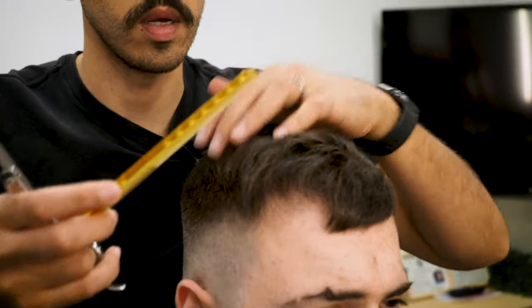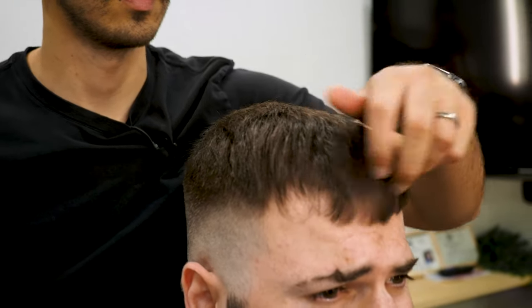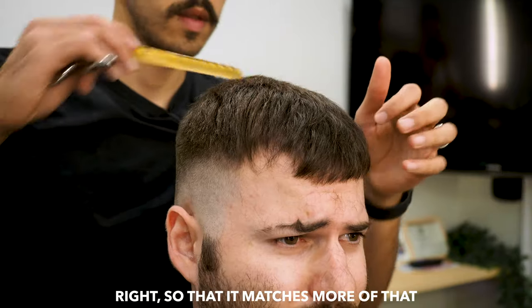Especially here, in your recession, I'm not gonna go super crazy with the texture. I still wanna leave that pretty full, but this portion here, I definitely want to attack just to even it out, so that it matches more of that.